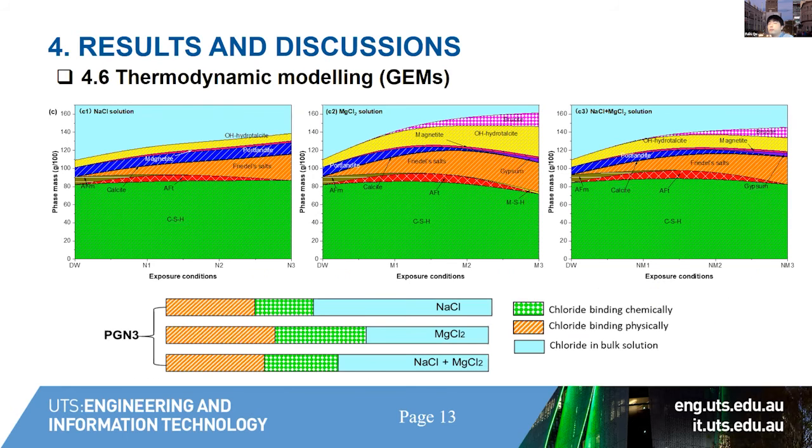Thermodynamic modeling by the GEMS software is also explored to predict the phase assemblage for all pastes exposed to the different source solutions. Here I am just displaying the PGN3 group exposed to different source solutions. The chloride distribution in the PGN3 group is also displayed. The chloride in the bulk solution means the free chloride ions in the exposure solutions, which was determined by the experiments. The chemically bound chloride is related to the chloride ions in Friedel's salt, and the physically bound chloride could be categorized by the two methods above.